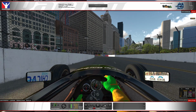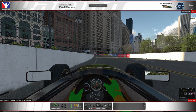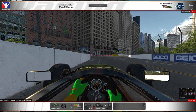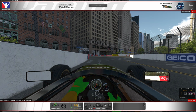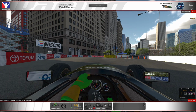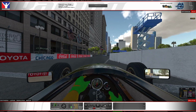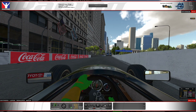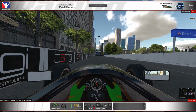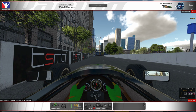And keeping it, well, again, on cold tires, you may be in third gear here, but once the tires are warm, you want to be in fourth gear, and just threading the needle, getting as close to this yellow barrier as possible, and trying to keep the wheel as straight as possible and full power as much as possible. And the track does get bumpy here, so braking is a little tricky.